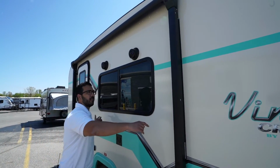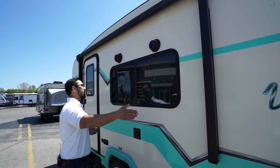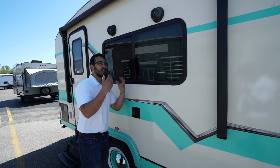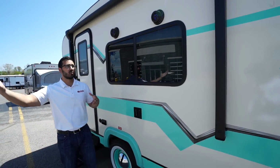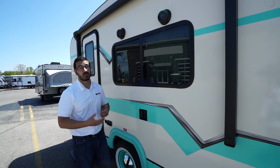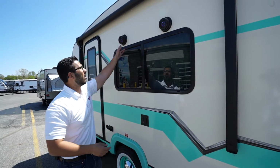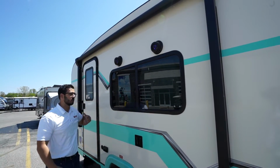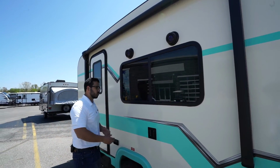Again, right along with that power awning, power tongue jack, helping to make things simple, we have the power awning. So you just flip a rocker switch to roll that out. Same thing to have it go back in. LED light strip on there as well, so you have light at night. Also, you have the two outside speakers. You can see you have LED lights in there as well, so those look pretty cool at night as well.